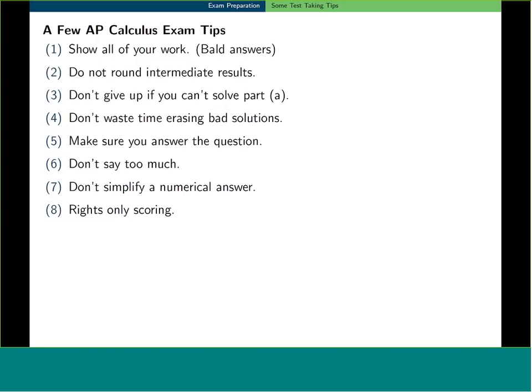Make sure that your students answer the question. Look, the final answer doesn't have to be double boxed or anything or with arrows pointing to it. But make sure that they do indeed answer the question.